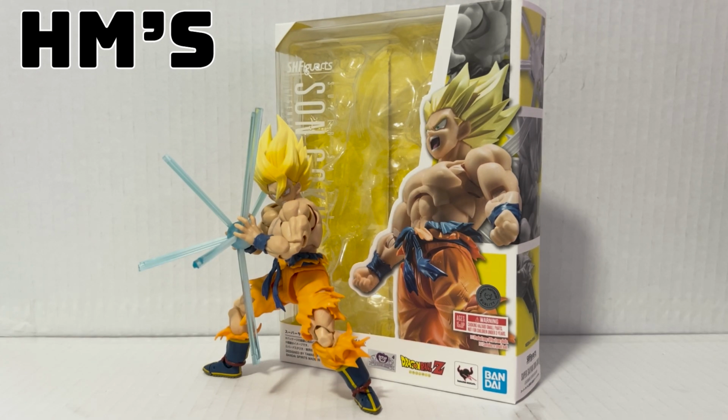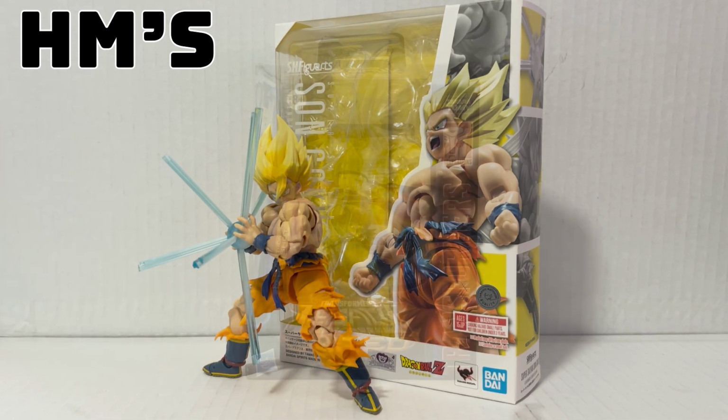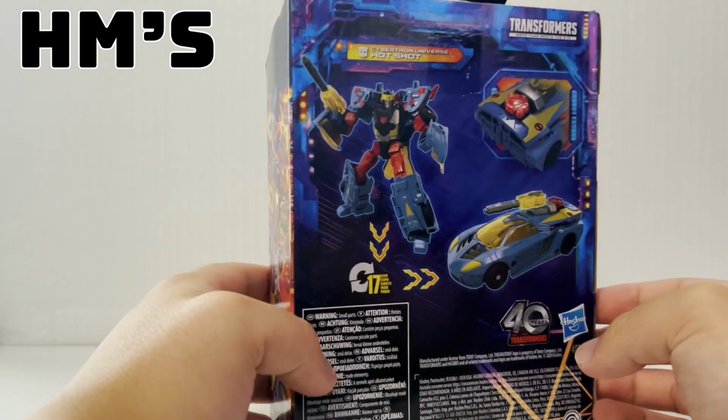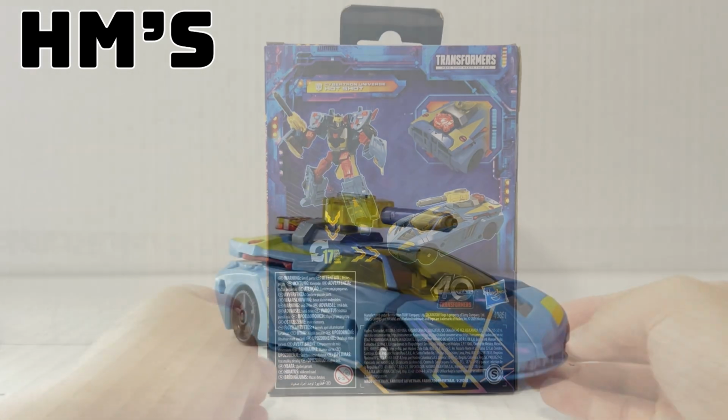Finally, the last figure we're going to give a shout out to, in terms of an honorable mention, as I mentioned before, Transformers Legacy United Cybertron Universe Hotshot. Great figure overall. I just think that some of the details were done wrong.